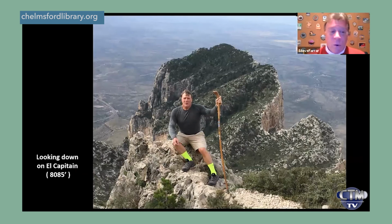This is going up Guadalupe Peak, which is up higher than looking down on El Cap. El Cap looks to be the promontory because it's at the end, but it's actually lower.